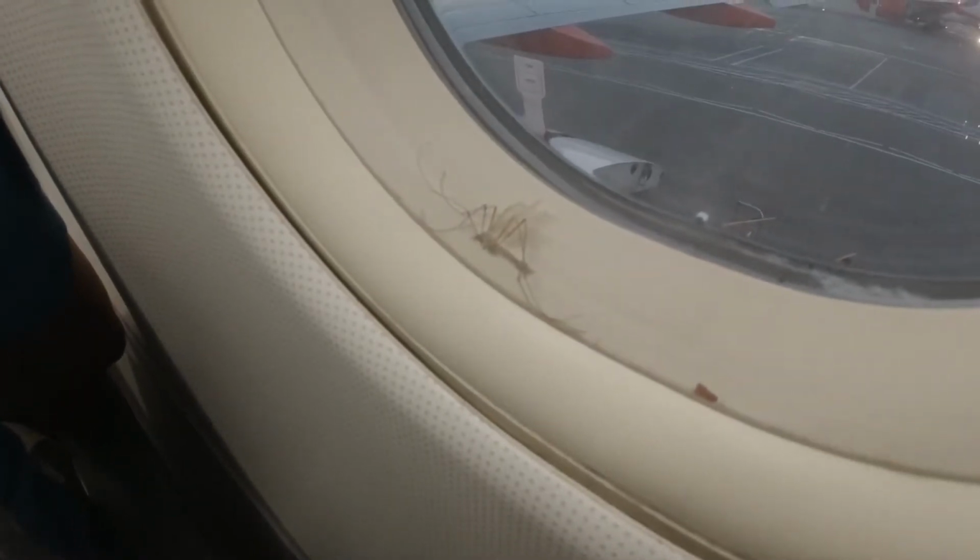For me, this was flight number 761, and on it I saw something I'd never seen before. Not sure how this fellow got in there. Can't believe he'd been there since the plane was built 14 years ago.